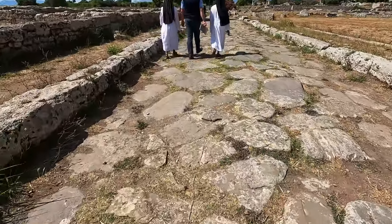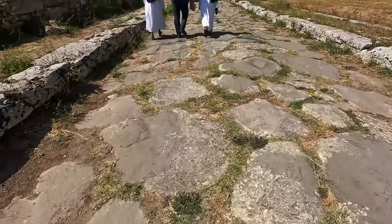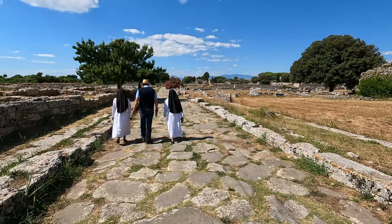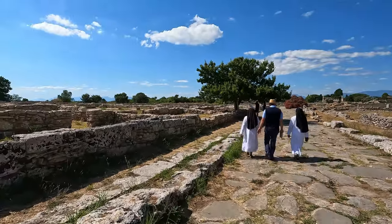By the way guys, sometimes I really wish I could go back in time to see how the cities once looked like. But just to see and come back in present time, because life back then was pretty rough.